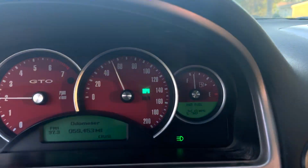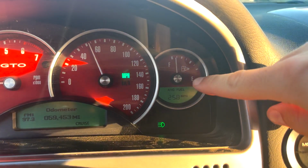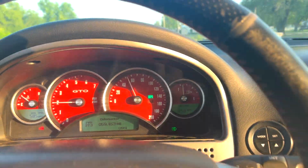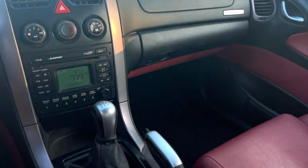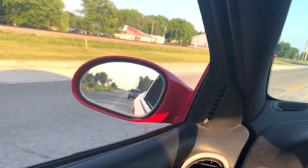We're actually coming into a little town called Lovelia. I don't know. Small little town. But the car was driving great. You see, it actually dipped back down to 25 right here. The car is driving great. We're actually in 5th gear right now. I think she's back there somewhere.